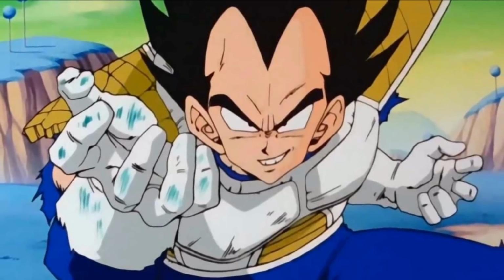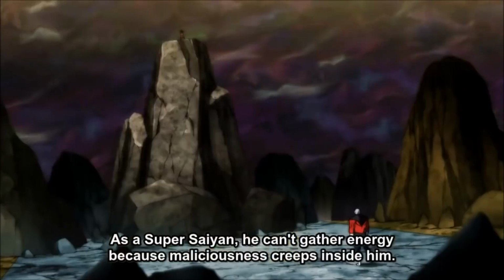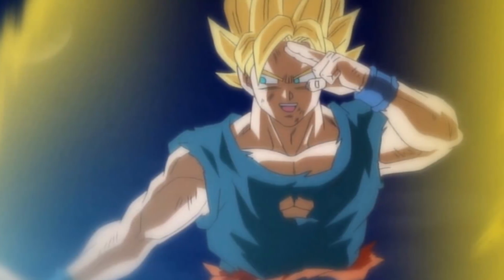It's in fact due to this that Goku cannot charge the Spirit Bomb while in Super Saiyan form, as his heart needs to be pure to do that. However, it is possible to go Super Saiyan after successfully charging the Genki Dama.